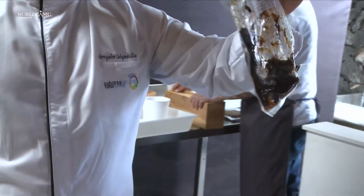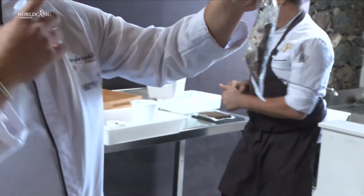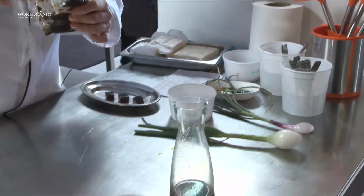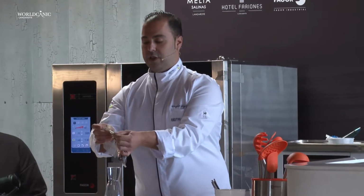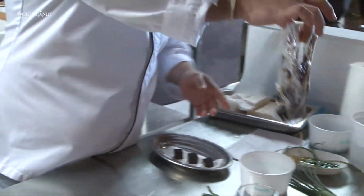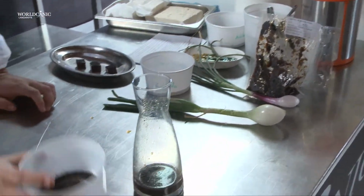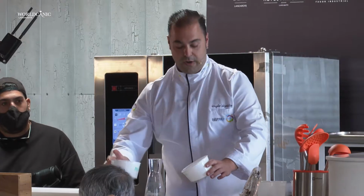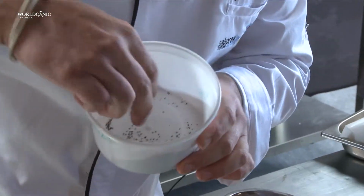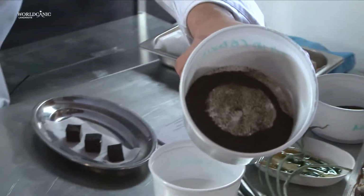We have cooked it all night at 69 degrees, so it's a slow cooking so that it really releases all those sweet flavors. And that onion paste, we later dehydrated in the oven another night. We dehydrated it at 68 degrees all night, and we have achieved two different powders. On the one hand, a powder with a bigger grain, and a very thin powder.